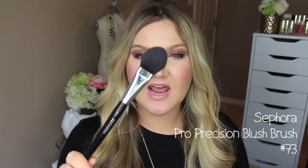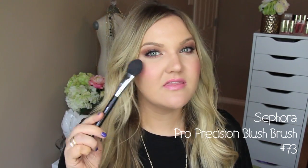So if you're looking for a good blush brush, look into this. I promise you, if you're anything like me, I was used to the big fluffy blush brushes and just going for it with that. This is where it's at, and I am so glad Sarah sent me this for my birthday. I'm so grateful and thankful that she did, because I've been loving it. So this combination has been a favorite all month.